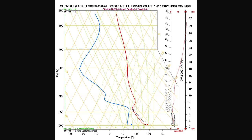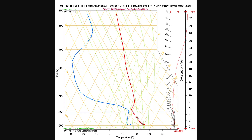The moisture that I was worried about before seems to have gotten less. There's some cloud at 5,500 feet. There's good convection up to that level. There's a southeasterly wind blowing in at about 15 knots. It looks quite nice. At 5 o'clock, still have convection up to 5,000 feet, less cloud, 20 knots southeaster.